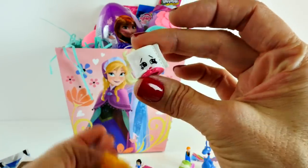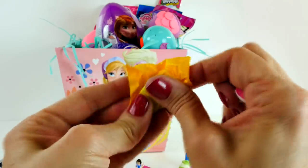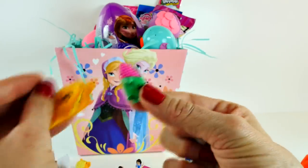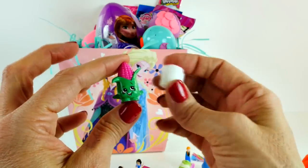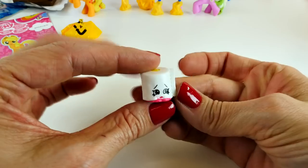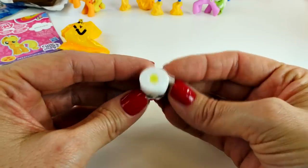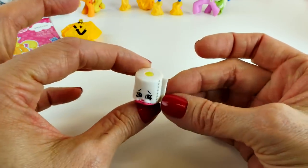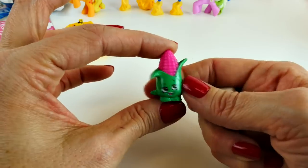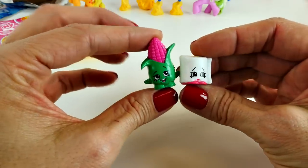This is toilet paper, toilet tissue, whatever you call it. I think I say toilet paper. And who did we get? Who is this? This is a corny cob, but I don't have this color, so yay. This is Leafy, and Leafy is common. I guess Leafy could be a roll of paper towels, not necessarily toilet paper. And this is corny cob, and corny cob is rare.